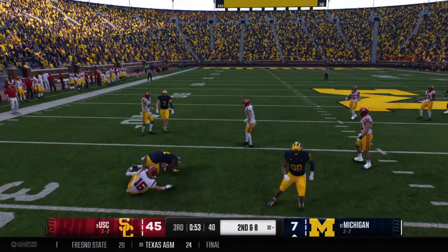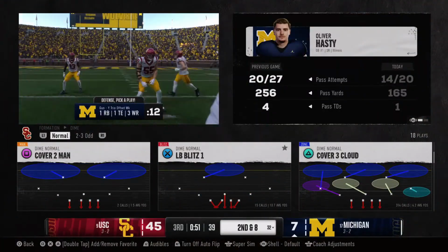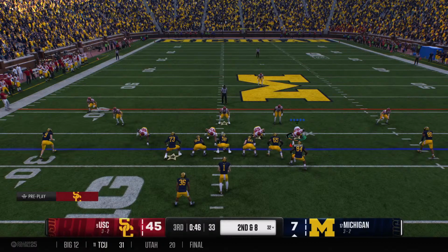Caught in the backfield, it's Bridges. And he laid the lumber to stop him from getting the first down. Look, you can't take away everything, right? So you give them that and rally and make a solid tackle.